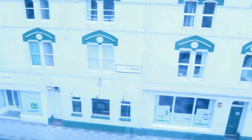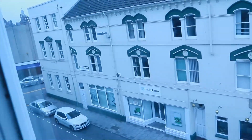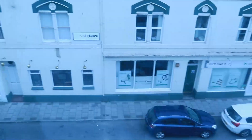So this is the view outside the hotel. It's not sunshine today, not bright. You can see it's very overcast.